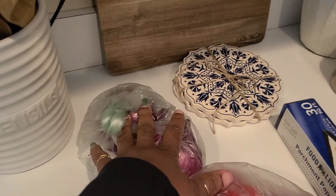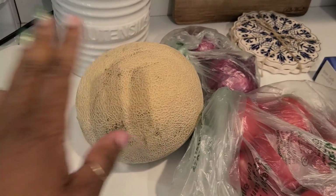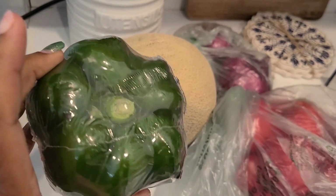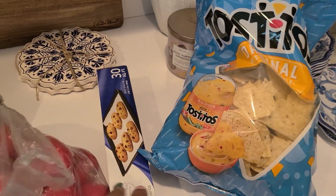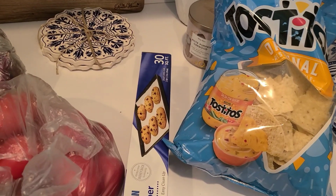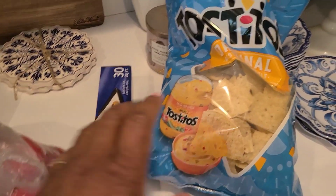But anyway, so I got my Roma tomatoes, almost 5 or 6 pounds, 2 red onions, because I'm going to make ceviche, shrimp ceviche. I got a cantaloupe, because it's cantaloupe season. I got a green bell pepper. They must have been out of the regular one, so they substituted with that. I got some parchment paper because I'm going to make me my own raisinettes, chocolate raisinettes. Oh, yeah.